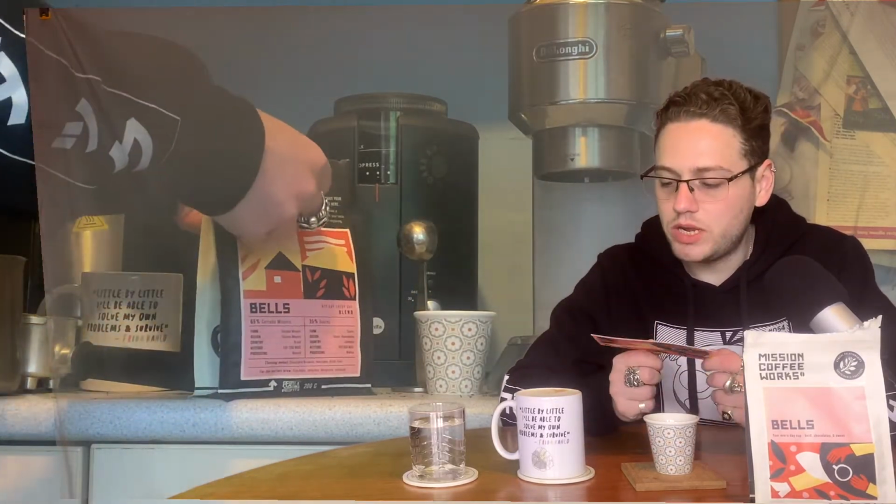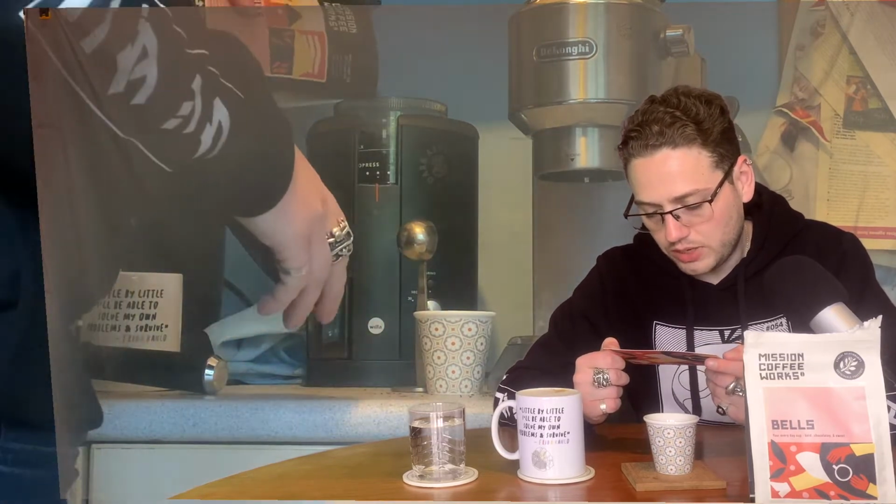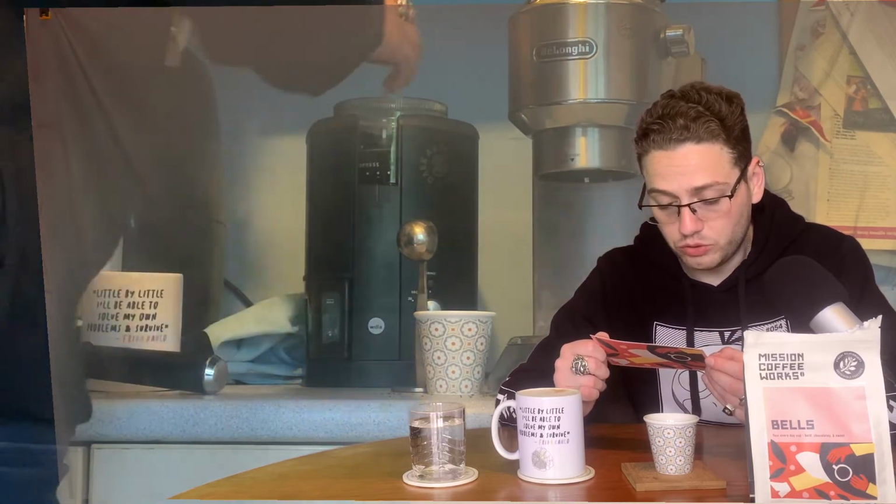Now, you do get a little postcard with information. Firstly, how to get the perfect grind for your espresso if you weigh and do all that extraction time and have the equipment to do so. But it also tells you about the farming, the country, the processing. So it's really good. It's just like a little crib sheet that comes with it. Lovely. So here we go.